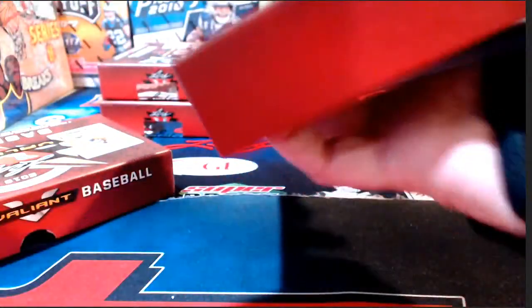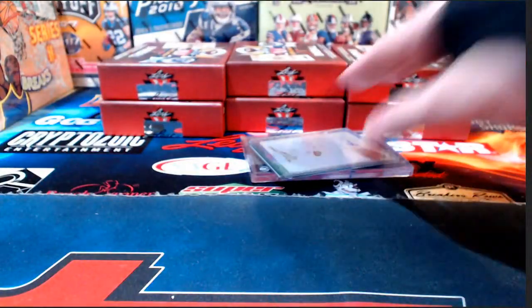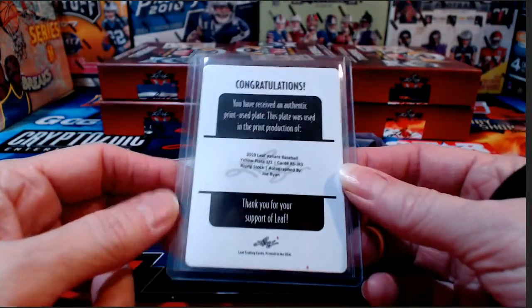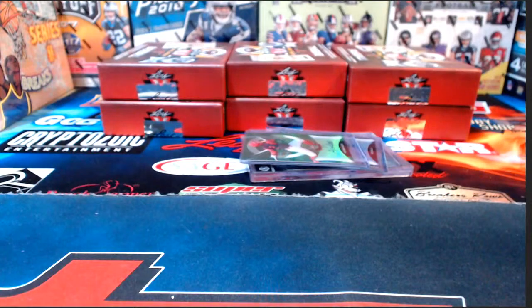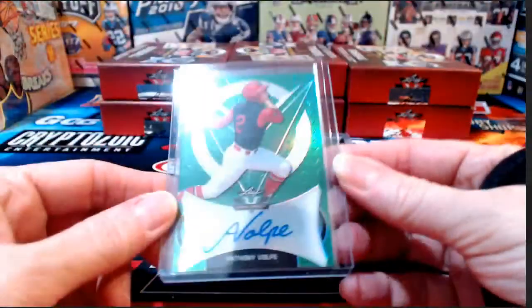Ooh, I see another one of one coming. If I can manage to extract it from the foamy stuff, which, by the way, leaves residue all over everything. I wish they'd find something other than the foamy insert, but hey, what are you going to do? Joe Ryan, that's our autograph printing plate. Second one out of this case, as a matter of fact. So, yeah, we've had 2 one-of-ones. I'll take it. And Joe Ryan is a Tampa Bay Ray.